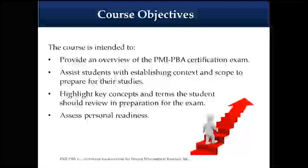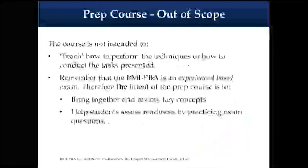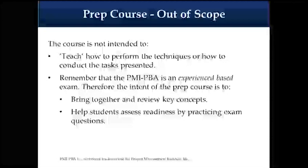All right, and so the other slides, oh, I guess I should mention this. What is out of scope is the teaching. I did talk about that, but we want you to walk away really being able to leverage what you have learned from work experience, but there will be some terms that maybe you're not familiar with. We will get into that. That part's not out of scope because you highlight your areas of weakness. So we do bring through the key concepts, but we're not teaching. So I think that's really important for you to know.